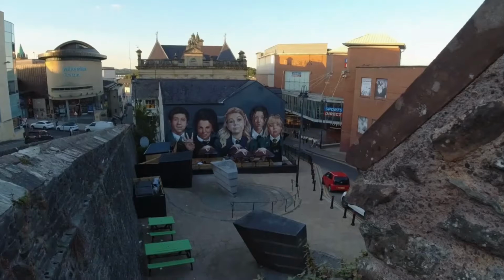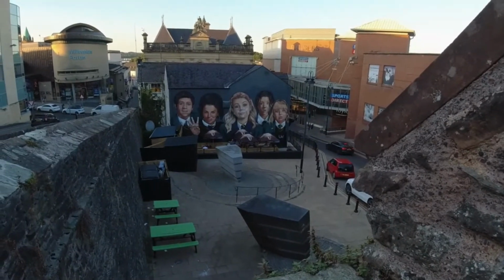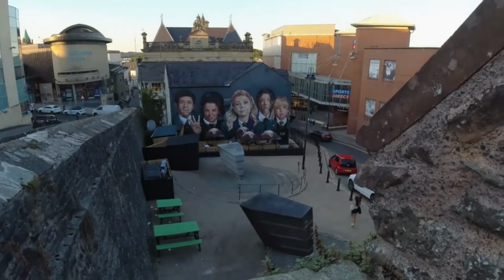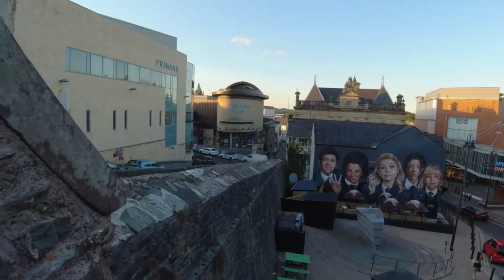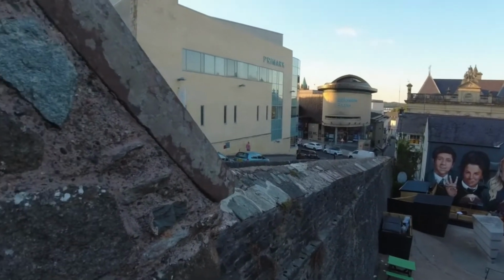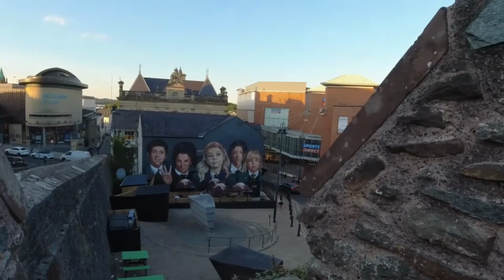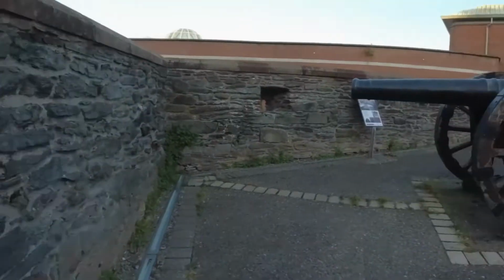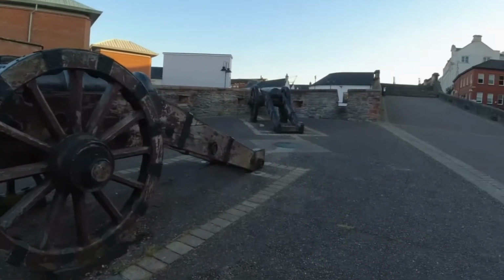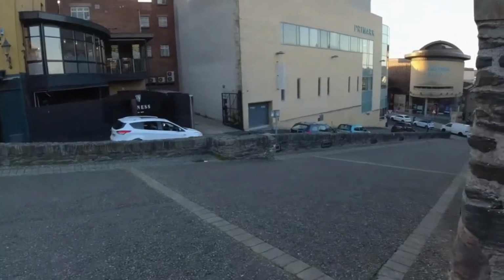Derry Girls. Oh, we have a little beer garden underneath it. Some people down there sitting out in the sun. Well, in the shade anyway. And over there, that's the Millennium Forum, like I said. And more shopping over here to the left. The Millennium Forum in the middle, a theatre. That's another old theatre there behind the Derry Girls. But anyway, this is just to let you see around this part of the city.